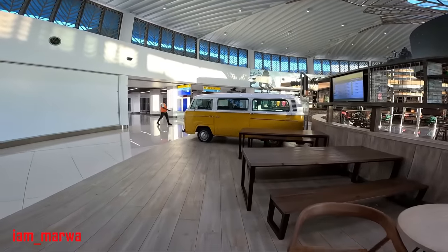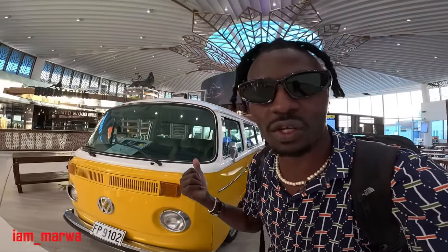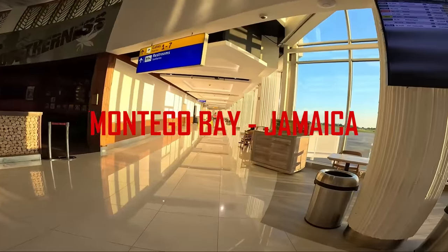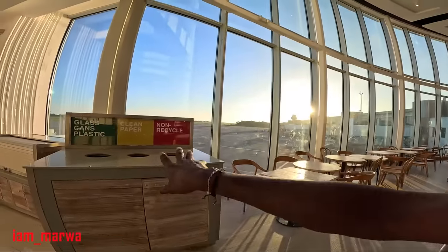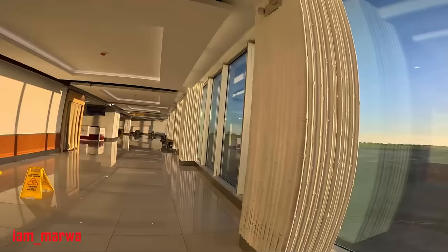Guys, look at this beautiful car in Jamaica, in the airport right now. Look at this. Goodbye, Jamaica. Wow, bro. What a beautiful place to be. Rastafarian flags everywhere. Look at the sun. Time to leave. So, let's go, bro. Let's go, let's go, let's go.